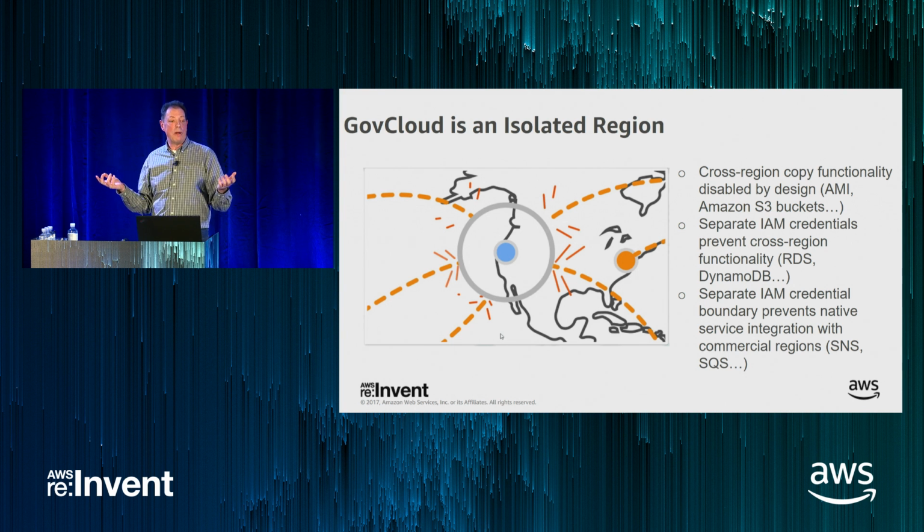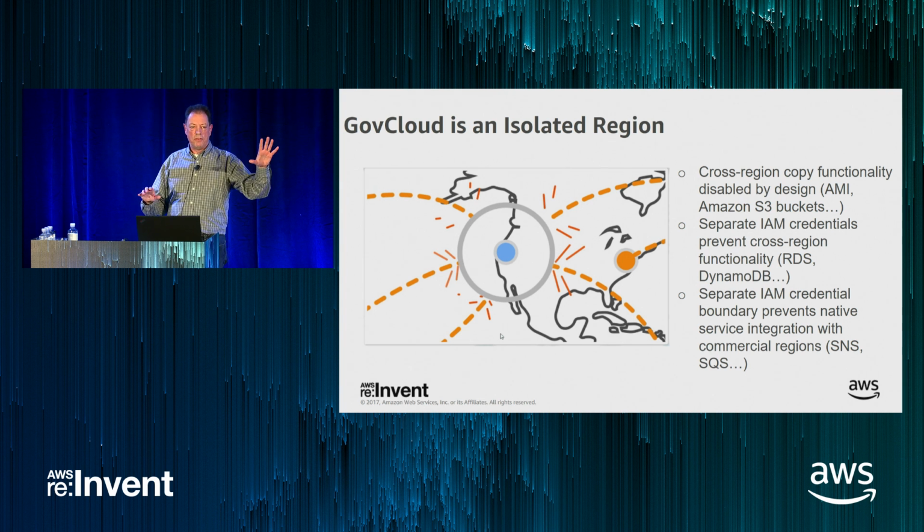So you can get around that. There are ways to work around it. There are utilities, there are third-party tools you can build around it. There are lots of ways to work that if that's what you need to do, but it is not enabled out of the box. And also, between GovCloud and our commercial regions, you get a separate account, you get a separate set of credentials too, and a separate console.